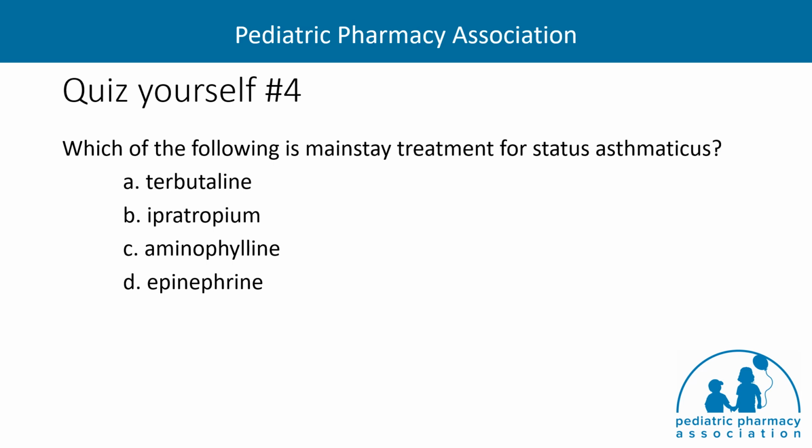Question number 4. Which of the following is a mainstay treatment for status asthmaticus? A, terbutaline, B, ipratropium, C, aminophylline, or D, epinephrine? The answer is B, ipratropium. Terbutaline and aminophylline are considered to be adjunct therapies. D, epinephrine, is not even considered to be a good adjunct therapy. It's not even on the guidelines. It's actually on the do not use list.